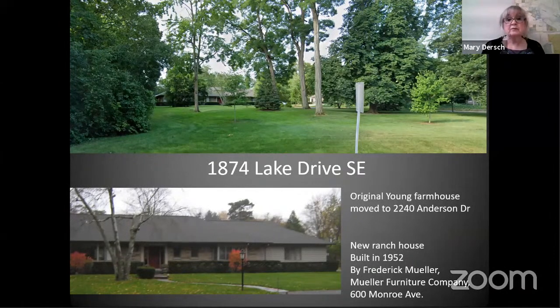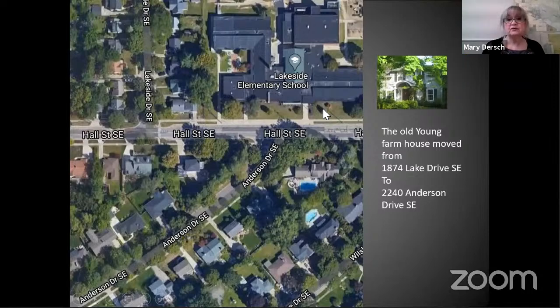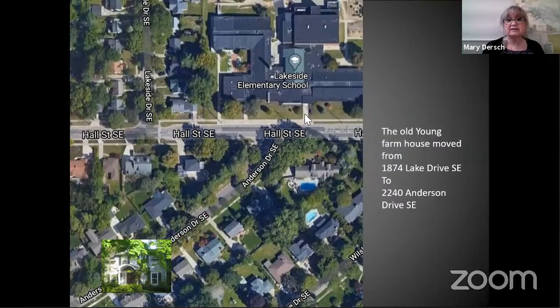A couple by the name of Mueller bought that old farmhouse. They lived there for a little while, but then they wanted to build a new house. So Frederick Mueller of Mueller Furniture Company built this ranch house, which is on that property today. He built it behind the old Young farmhouse. And what he was going to do is just dig a pit in the ground, like a big swimming pool pit, and just knock the house in there. But another family decided they would like to buy that house and move it. And they did. It was purchased and moved down on Anderson Drive, not too far from Lakeside School. And it was moved there by the Coral family.